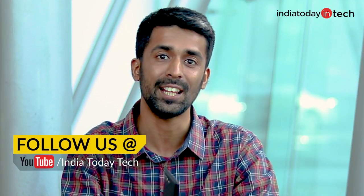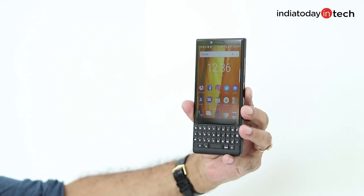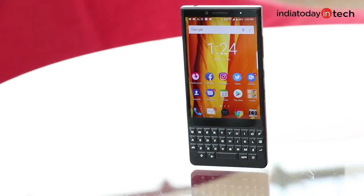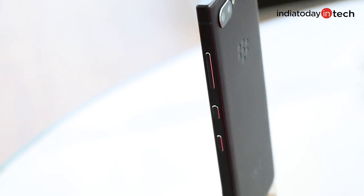I am Rahul Sethi, and in this video I'm going to tell you about the BlackBerry KEY2, what all new things it has and how it is better than the KEY1. The KEY2 is a cleaner and sleeker KEY1. While it's still housing a tall screen at one end and a physical QWERTY at the other, everything around this package has received a fresh coat of paint.